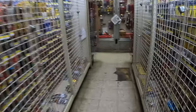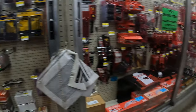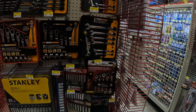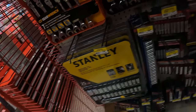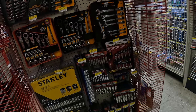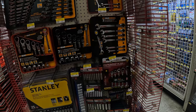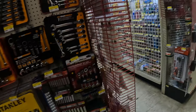Just making my walk to the right here and just show you around. You can see the tools are kept mostly in the glass compartment there. You have some other specialist tools, the nuts, bolts, well, like these type of tools. These are Stanley brand.